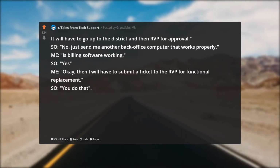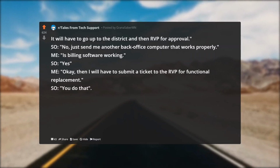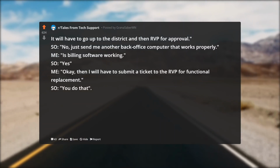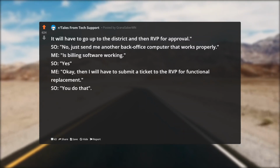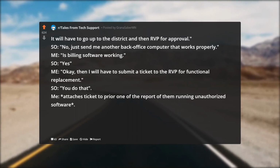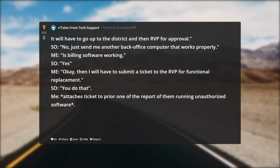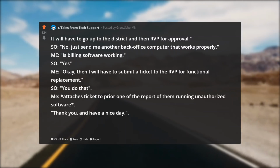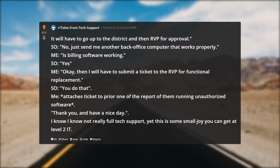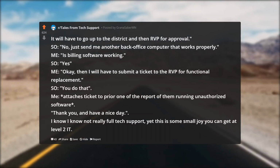Me: "Is billing software working?" "Yes." Me: "Okay, then I will have to submit a ticket to the RVP for functional replacement." "So, you do that." Me: attaches ticket to the prior one of the report of them running unauthorized software. "Thank you and have a nice day." I know it's not really full tech support, yet this is some small joy you can get at level 2 IT.